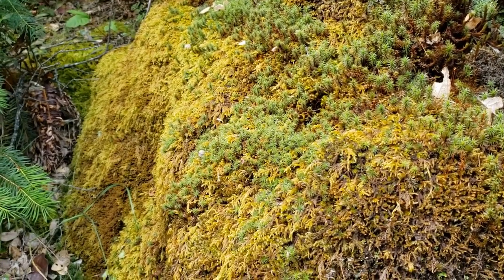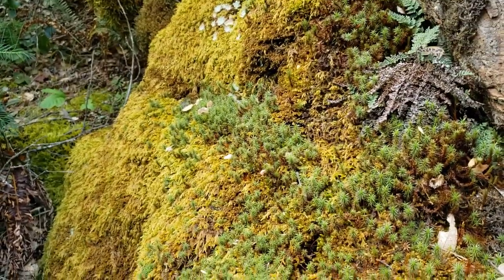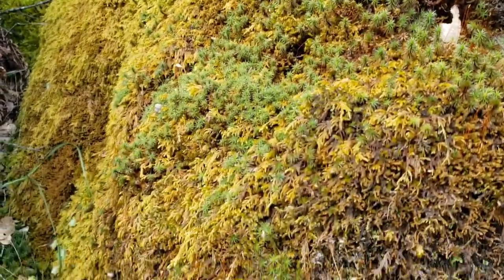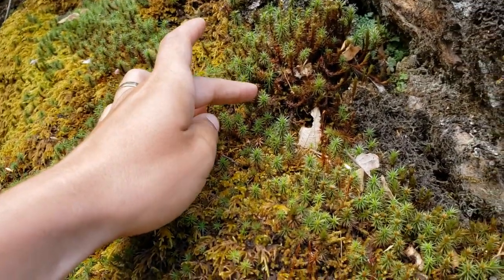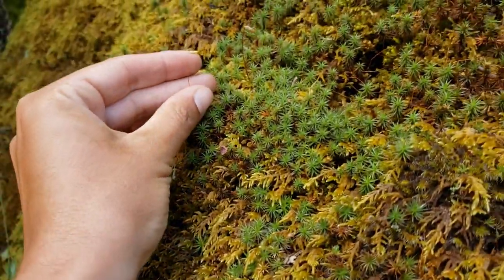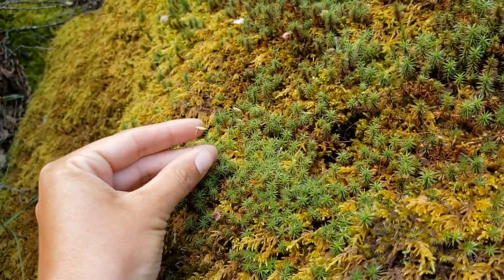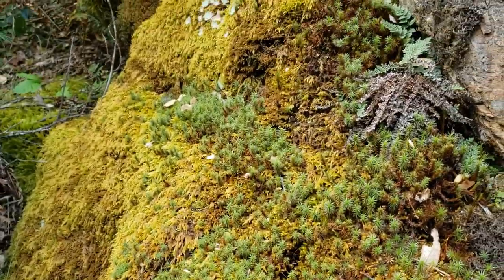So you never get too far away from plants. Just check out this moss community here. There's at least 2 species, one of which I know. That's this one right here. This is the Polysticum juniperium, or the juniper polysticum moss. These are the reproductive structures popping out of there. I'm not quite sure what the other one is, but they seem to be pretty common and intermingled.